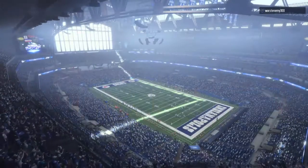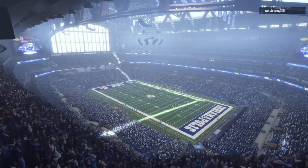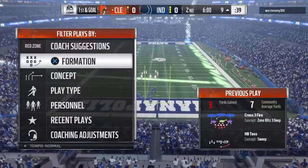Back with Charles Davis. I'm Brandon Gaudin. The Browns with a football to begin quarter number 2. And they've got it here with a first down.